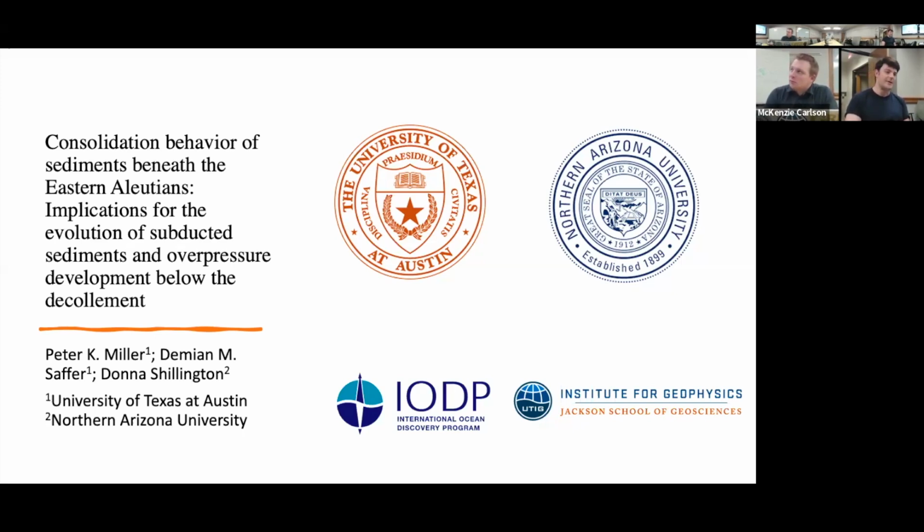So looking at how those sediments dewater mechanically, and then how that pressure is either built as pore pressure or comes out, basically reducing the hydrostatic conditions, if that's the case. And how that helps with controlling slip and slip behavior on the fault zone.